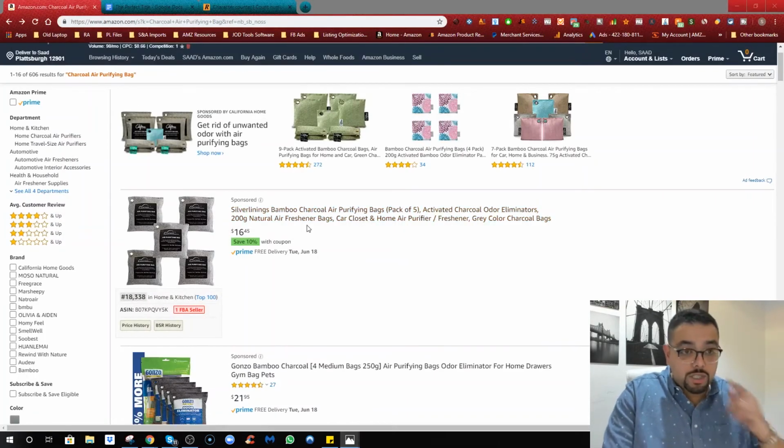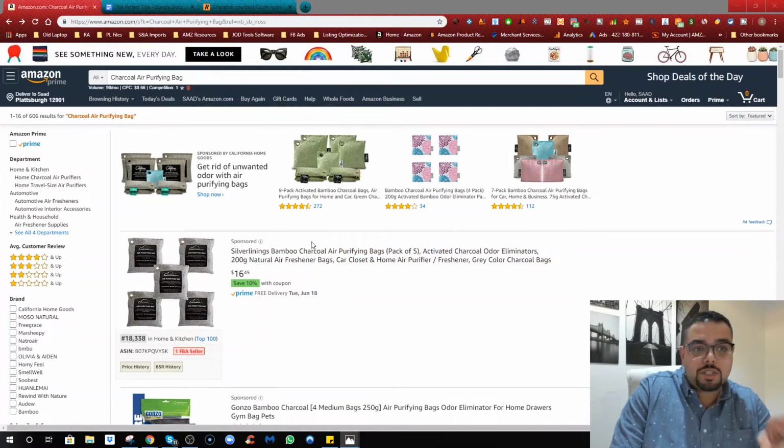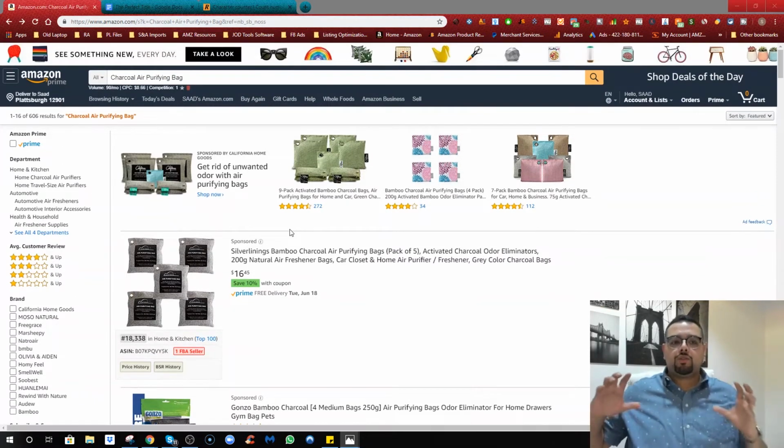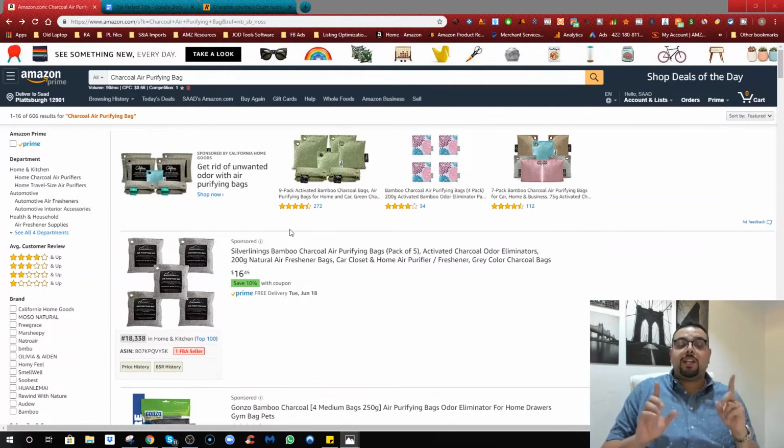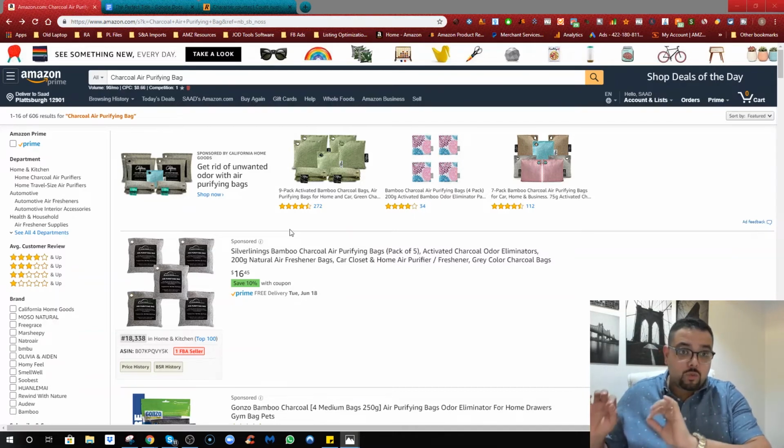All right guys, this is the strategy I was talking about. This is the same example that I had in my perfect title video: a charcoal air purifying bag. In this one we're going to do almost the same thing, but I'm going to do a low bid campaign, and instead of using an automatic campaign, I'm going to use a manual broad campaign. Now, how to use it and where to get the keywords, that's where we're going to get to.